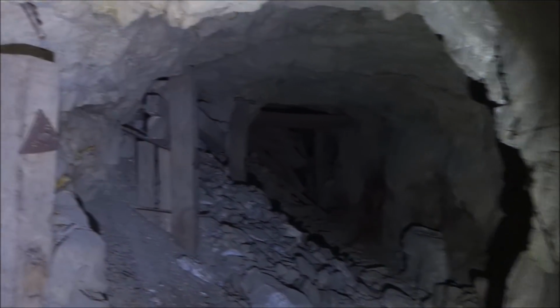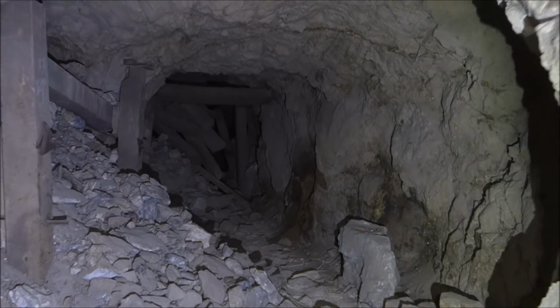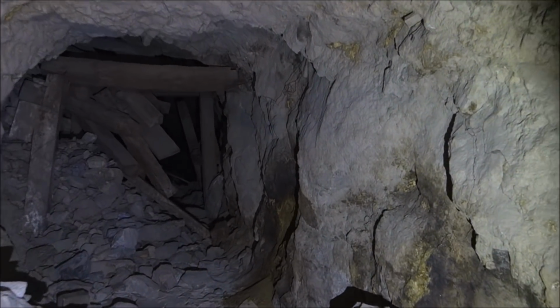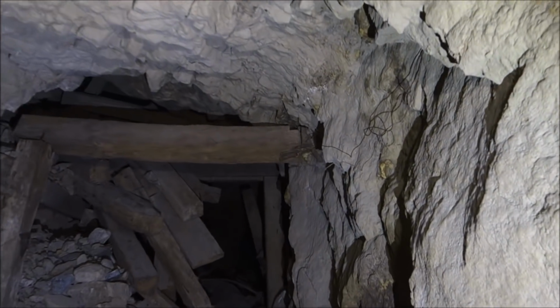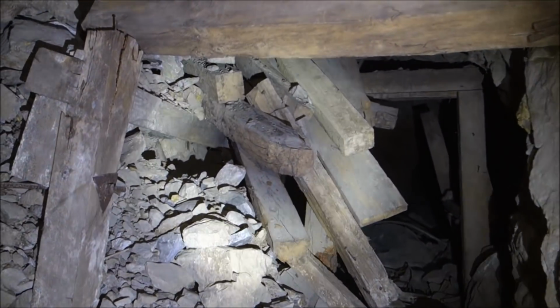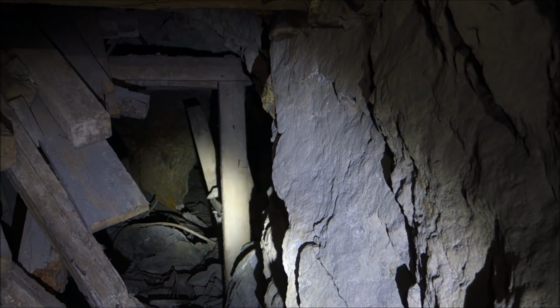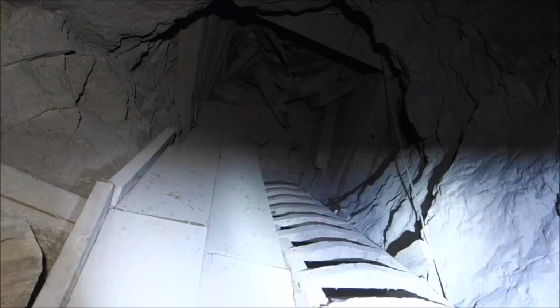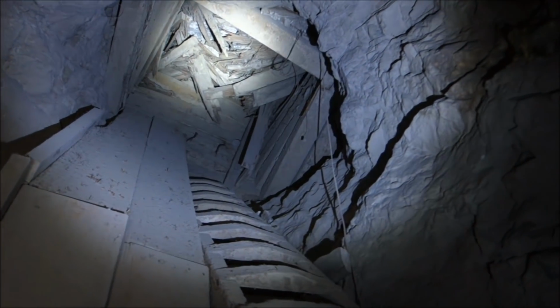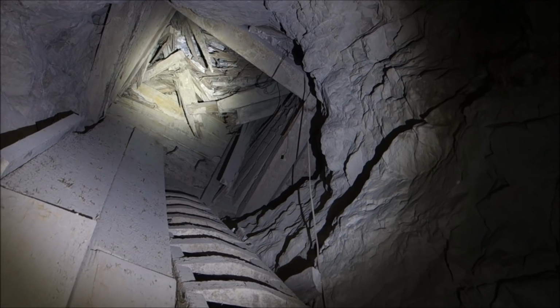Still heading back. Looks like there's another raise left right here. Also here. And it is collapsed here. You see all this material that came down there. And it keeps going beyond. Just passed by that ugly collapse right there. And right next to me here is an ugly looking raise. It's just waiting to come down. It's a mixture of rock and crushed timbers.